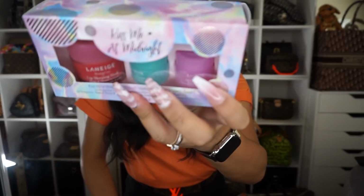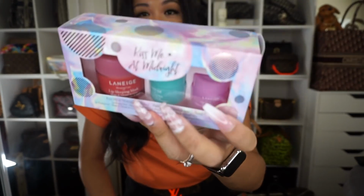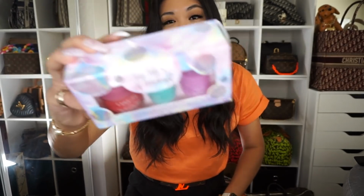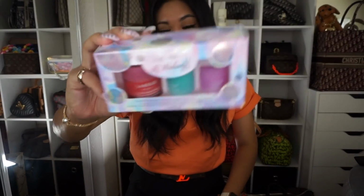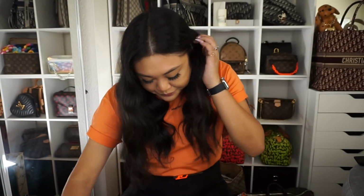But I had to get it because there's two new ones, which is mint chocolate chip and sweet candies. Those are the two newest flavors, so I figured I'll just probably throw this everywhere in my house or in their night sleeping masks. I don't know what I was gonna do, put it in all my bathrooms, I don't know, but yeah, I had to get that because of the two new ones.